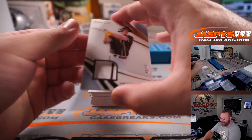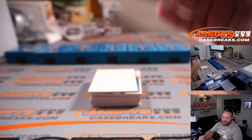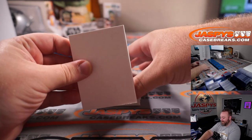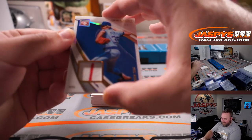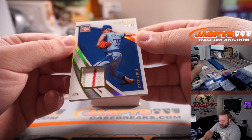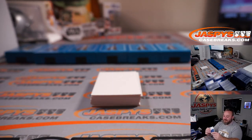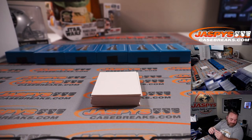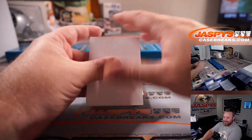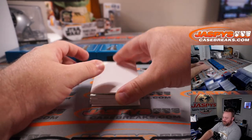See? There you go. Jake Cronenworth, rookie, 37 out of 49 for the Padres. Logan Callister. And Phil Niekro, 23 out of 25 for the Atlanta Braves. That is random number block, spot three, Adam Harper. You got a redemption pulled off on that.